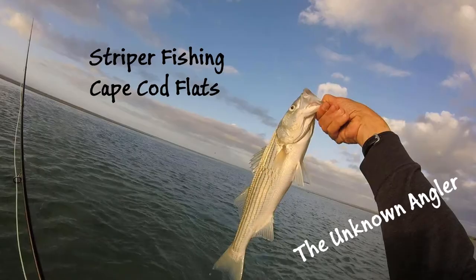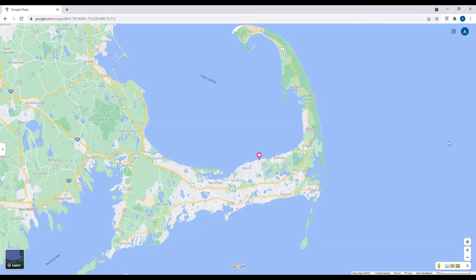Welcome to the Unknown Angler. Today we're going to be fishing the back bays in Cape Cod. This is Cape Cod. Every fall the stripers come down from Maine, New Hampshire, and up north, and they congregate on the flats that are on the bay side of the Cape. They also congregate along the ocean side too.